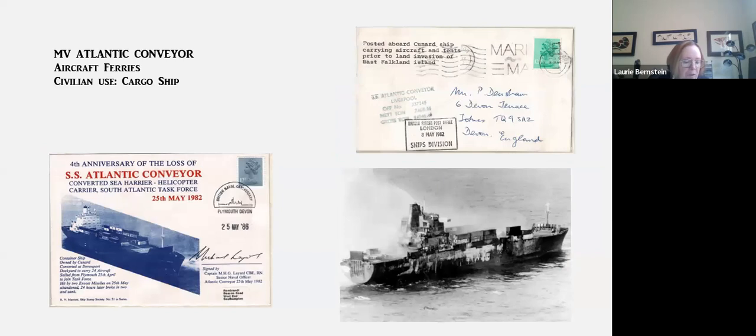And the Atlantic Conveyor. This is also a Cunard Line ship. And it was used to carry 25 aircraft. It was Harriers delivered to the Hermes and the Invincible. It was hit by 2 Exocet missiles on May 25th of 82, with 12 killed in action. It sank while under tow in May of 82. So 3 days after this cover was posted, it was sunk. Or I should say, the 4th anniversary of it being sunk. This one actually is very close to the day. And you'll notice someone has typed in exactly what it was doing there.